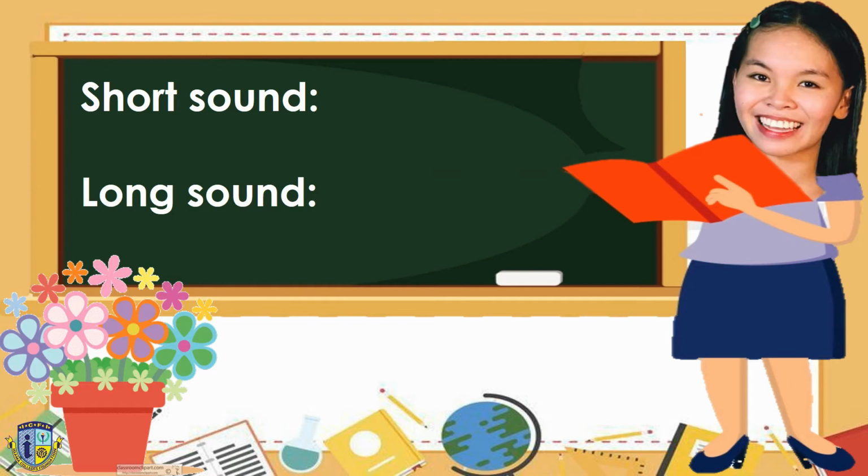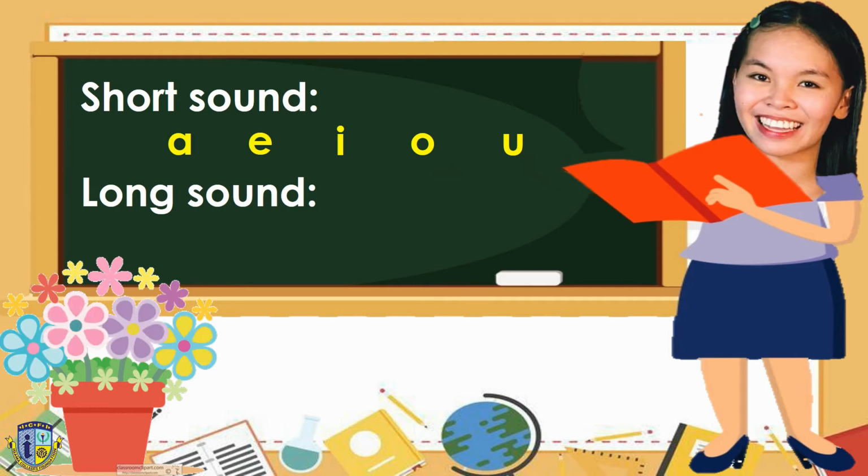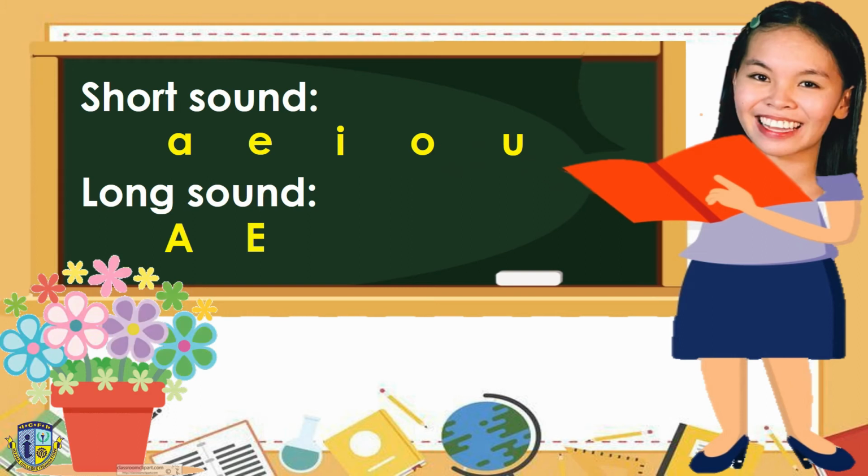What are the short vowel sounds again? Follow teacher. A, E, I, O, U. Good job! And how about the long vowel sounds? Follow teacher. A, E, I, O, U. Well done!